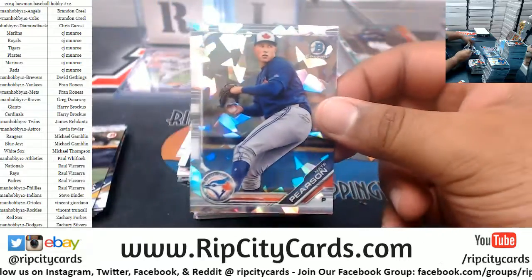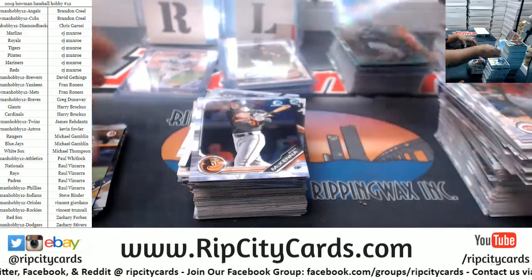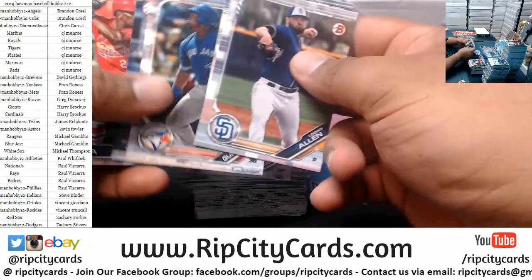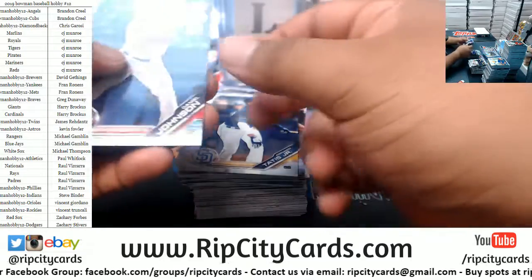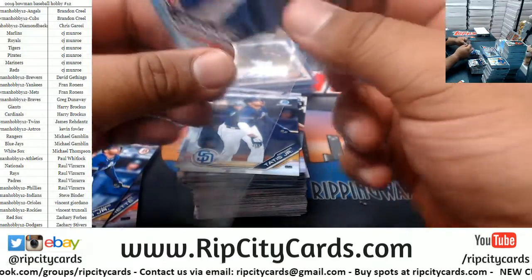The Pearson Blue Jays Atomic. Daniel Johnson, 499 Nationals.